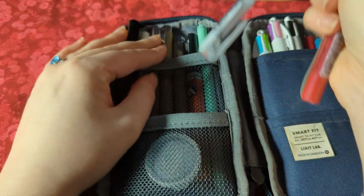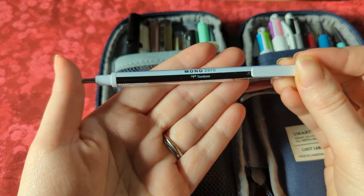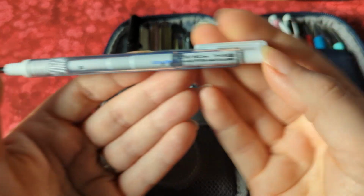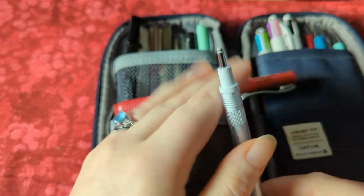We've got two more erasers here. These are stick erasers, so I'll start off with this one. This is the Mono Zero Tombow, and this is a 2.3 millimeter.